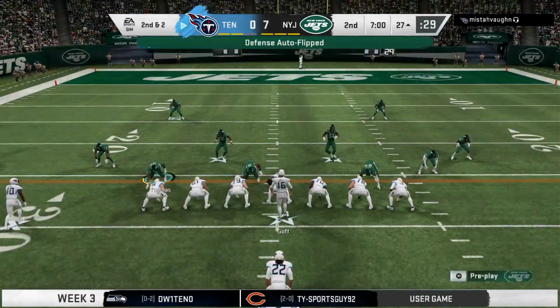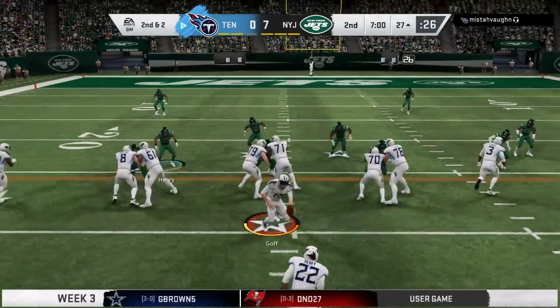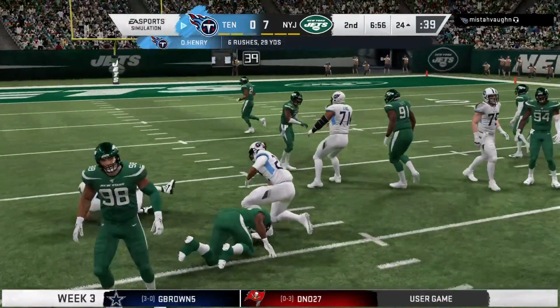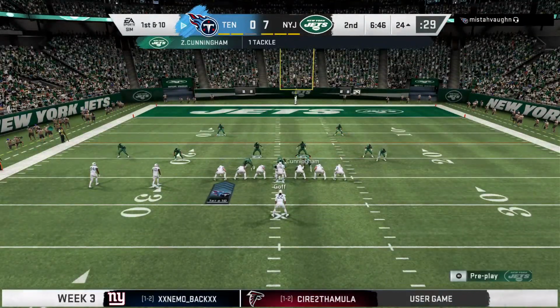Facing a 2nd and 2 after that last catch, good for 8 yards. Derrick Henry. And they'll be inside the 25 now at the 24. They'll get 3 as the drive continues. It's a 1st down.